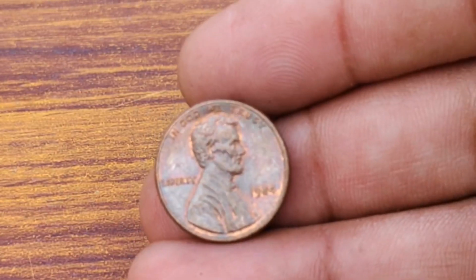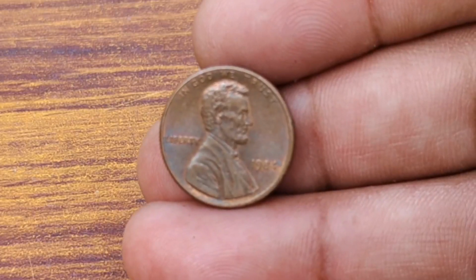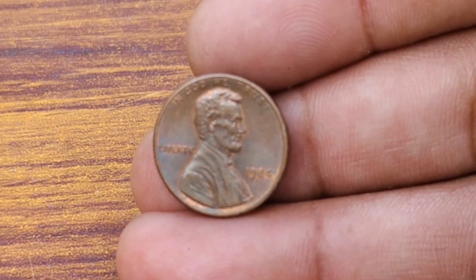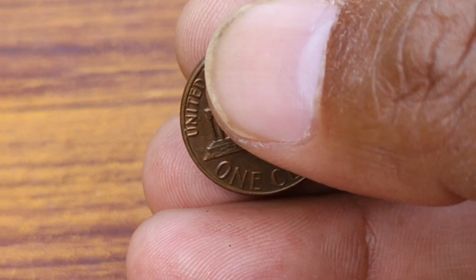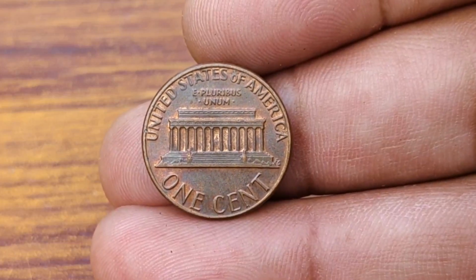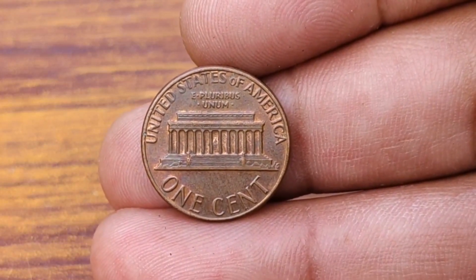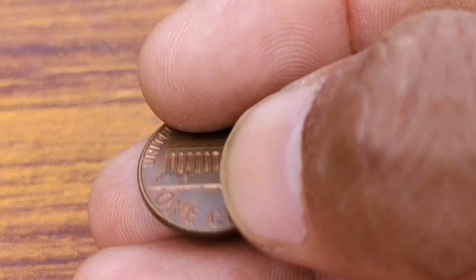Today, first up, we're diving into the fascinating world of coin collecting, and our star of the show is a humble yet intriguing coin, the 1984 Lincoln Memorial Penny. If you've got one lying around, you might want to check it out because this coin, in very fine condition, might be worth more than just 1 cent. So, let's explore its history, features, and current collector market value.